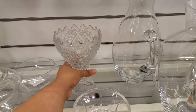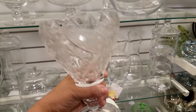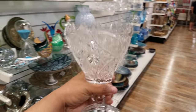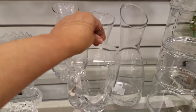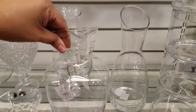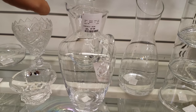Oh, look at this one. Let me pull this out. That's actually really cool. That's gonna be three. Only three. Let's see, and they do have the pictures here. I think these are $8. Ooh. Let me see. Yeah, that is $8. Those are gonna be $8.